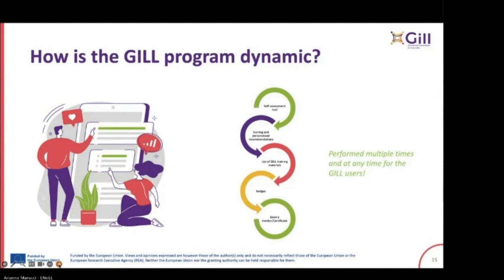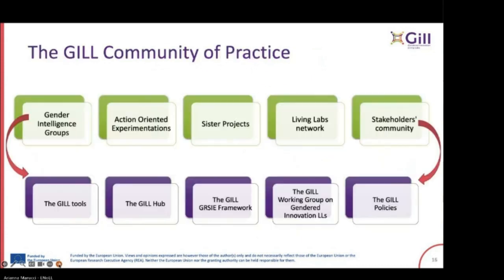The more you watch these videos or complete these training materials, the more badges you get, and you also have the possibility to book a mentor for half an hour, categorized on different topics, where you can get your questions answered through this mentoring program, and finally get a certificate. So at the end, what we want to produce is the GILL community of practice.